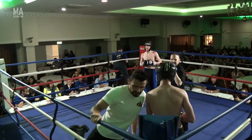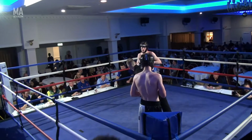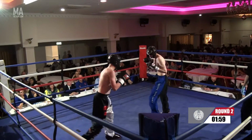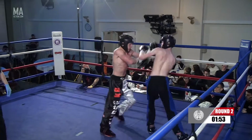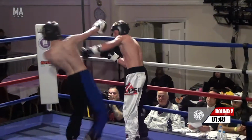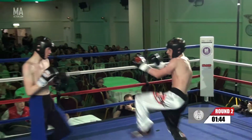So 2 or 3, both young men still there. Both keen to get on. And again, you can see the way Jamie immediately switches stance, doesn't he? He comes in on that orthodox stance and then just pushes more to the side. That's it. I think that's where Dylan wants to be. He wants to be in that mid-range, not giving the room for that side kick.